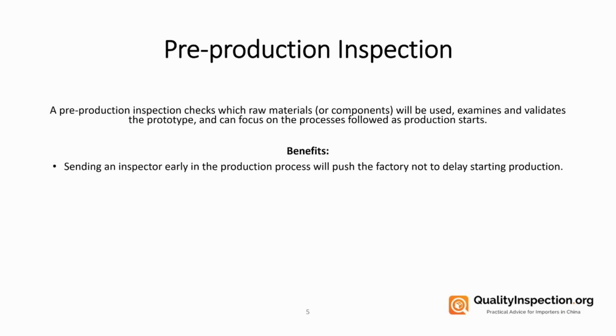Sending an inspector early in the production process will push the factory not to delay starting production, perhaps in favour of another tempting offer that's just come in.